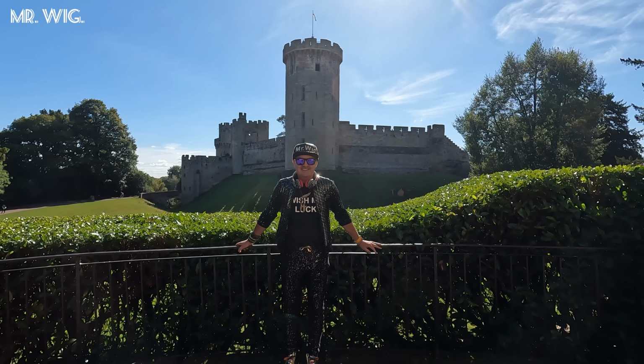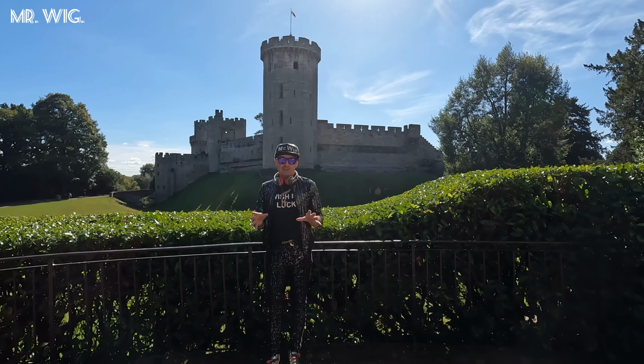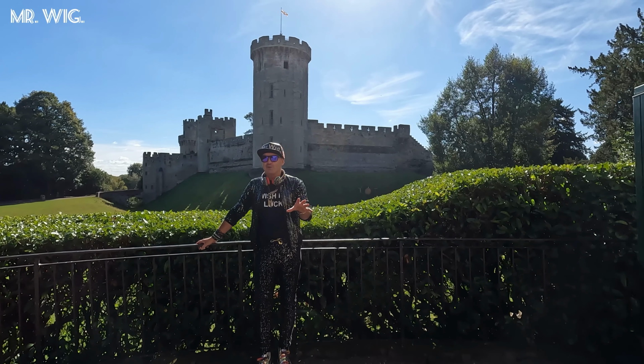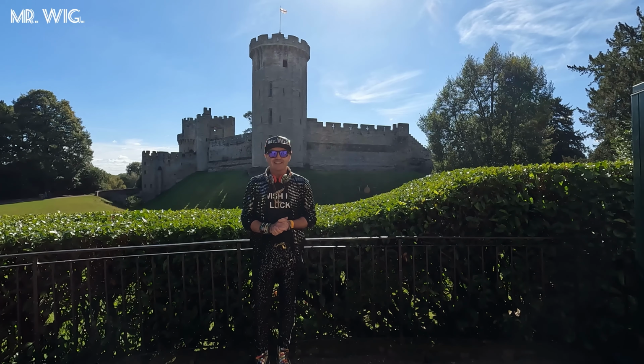Oh my goodness, guys, I'm here at the Warwick Castle in Warwickshire. This is really stunning. I've never been here, and because I don't know what I'm gonna see, there's a maze here to go. I don't know if I will do it. The weather is great as well. Let's go and see how beautiful it is here.